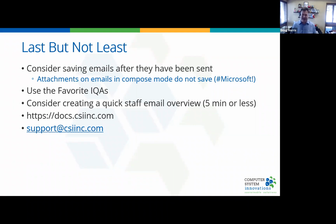So we push out these updates. We actually, our website's wrong. It tells you the version. I don't even know what version we're on. We're pushing out updates to iEmail Cloud all the time. So it's always changing. And we add stuff, and we're going to try and do better about letting you know all the stuff we added, like having these webinars. So thank you very much.